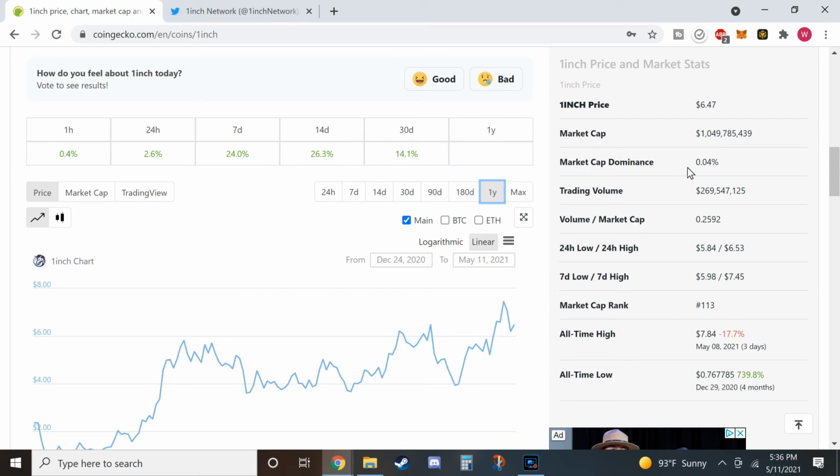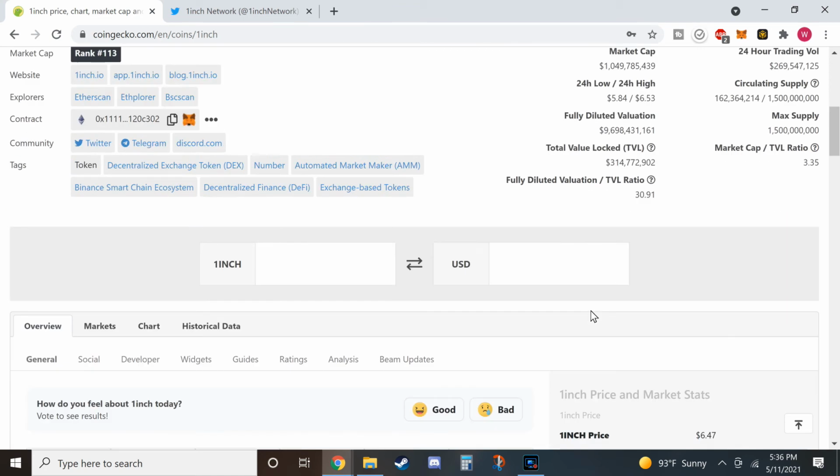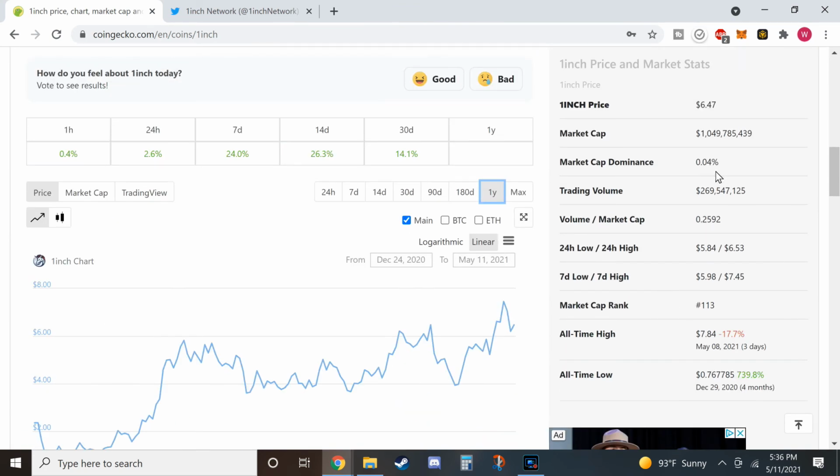Market cap dominance tells you, of the whole entire pie I was telling you about up here, how much does this control? And it's 0.04, so not even 1%. Trading volume, again, I went over that. And so that's all that.